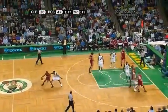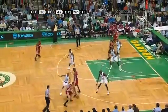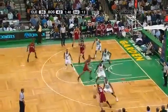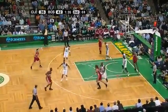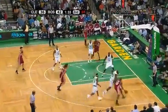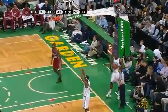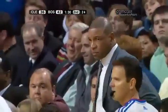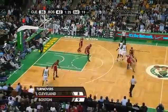Boston's not doing themselves any favors at the free throw line. They are 7 of 11. The Cavs are 9 of 13. Shot clock. Good defense by Boston as they trap Brown down there, and he steps out of bounds. 8 Cleveland turnovers. The Celtics have turned it over 9 times, but Boston's got the ball and a 6-point lead.